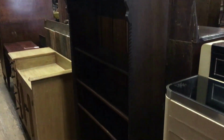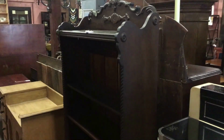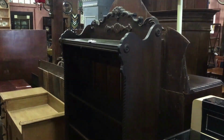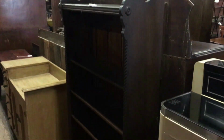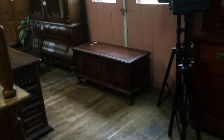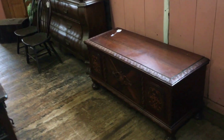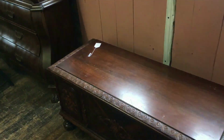Oh my gosh. I'll tell you what, this is like the best time to be buying old brown furniture right now. You would spend more than that if you went and bought one of those kits and put it together on your living room floor. Here's a Depression era blanket chest, or hope chest, as they're called, $175.